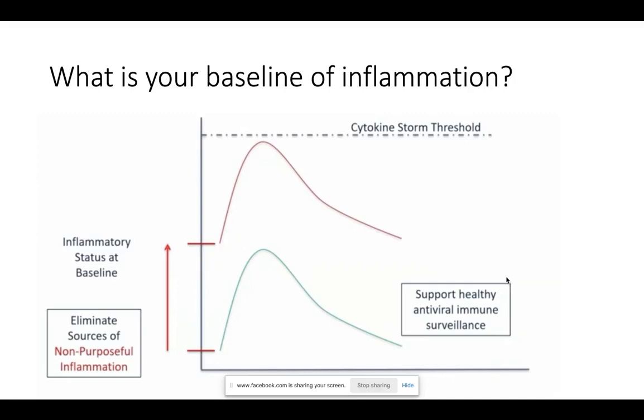So ask yourself, am I sleeping well? What's my diet like? Do I need to lose weight? Do I need to put weight on? What's my stress level like? Am I eating enough anti-inflammatory foods in my diet? And interestingly, in a couple of weeks' time, we're talking about anti-inflammatory diets.